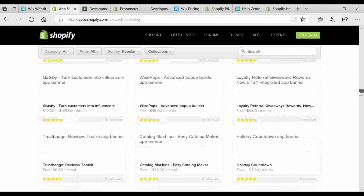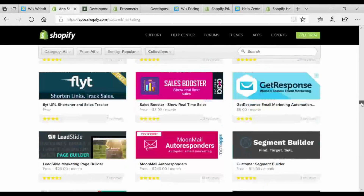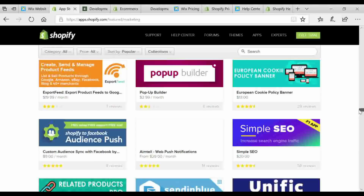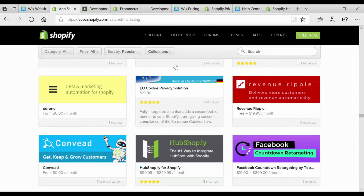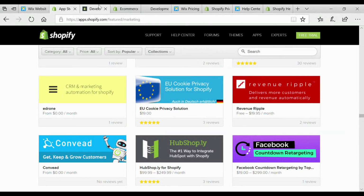So although Wix does have more apps than I think were originally written about in those original reviews, the number of Shopify apps is just through the roof, and you've definitely got way more choice if you're looking to build a store and add apps to it with Shopify and find apps that are going to be effective in helping you sell more products. So in terms of apps, Shopify wins, but you've definitely not got a shortage of choice if you go with Wix.